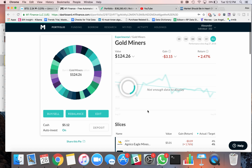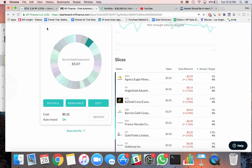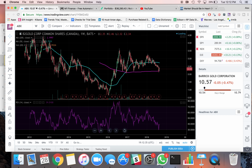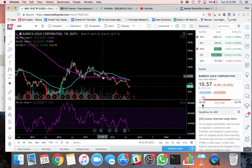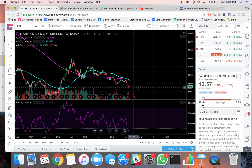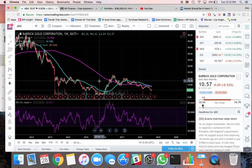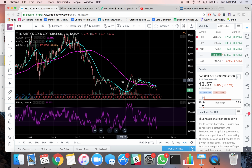Next on the list is Barrick Gold Corporation, and this one is 12.4 billion, another large gold miner. Let's go ahead and take a look at it. So ABX I like a lot, and I don't mind that we saw such a heavy retracement. That's a good risk to reward setup there. So from the low of 2017 all the way to the high, we went from around 7.50 up to 22. So not the greatest risk to reward here.